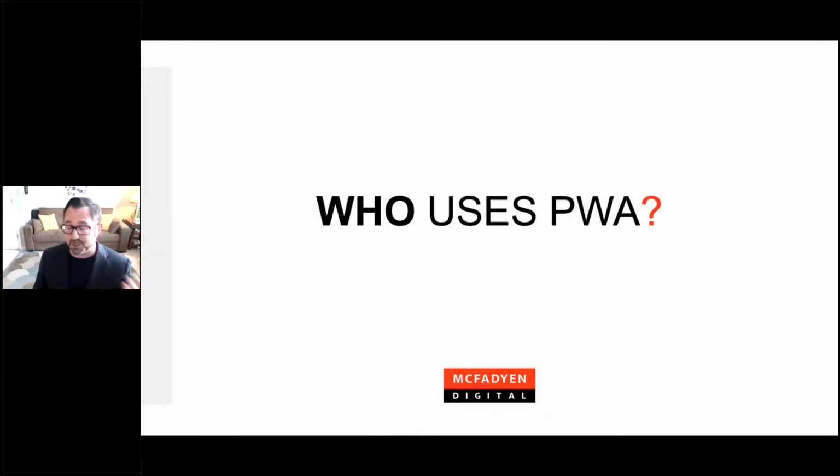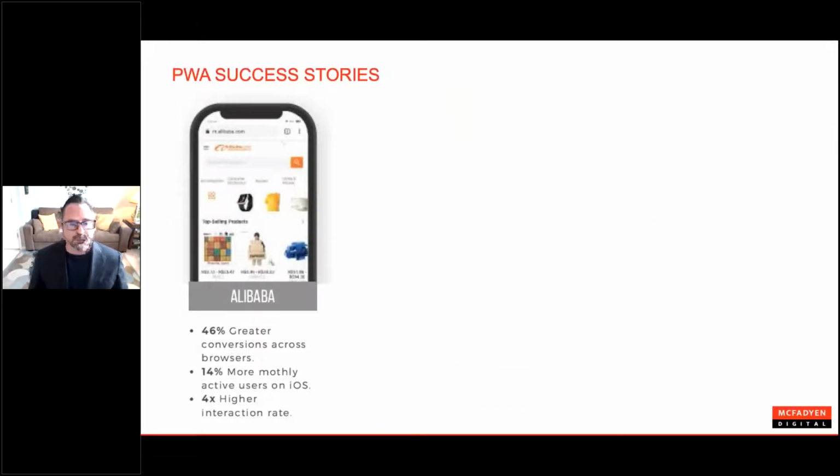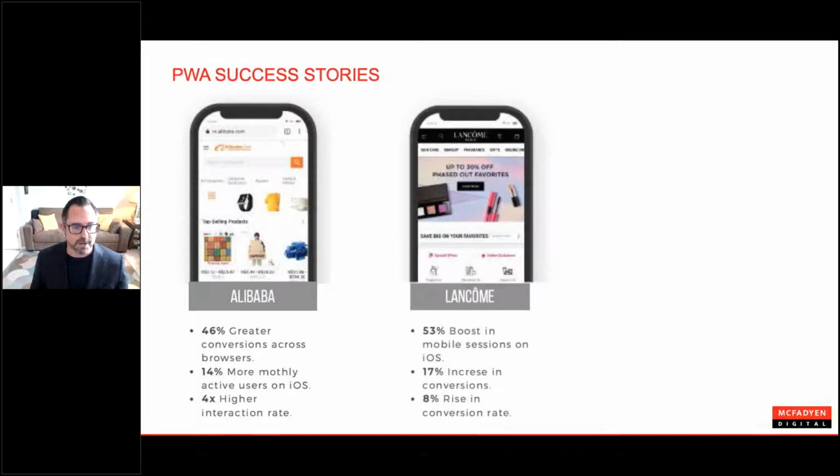So who's using PWA in the real world here? Well, we've got Alibaba, of course, small little marketplace over in China, largest in the world. They've been converting at 46% greater across browsers since implementing a PWA. 14% more monthly active users on iOS, again, probably attributed to speed and being able to set it as a home icon and just remember it. And then a 4 times higher interaction rate.